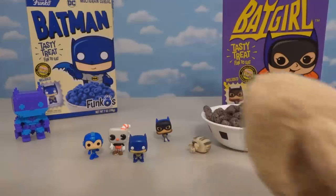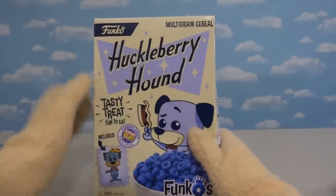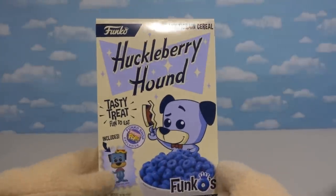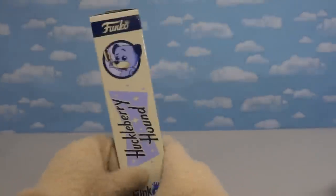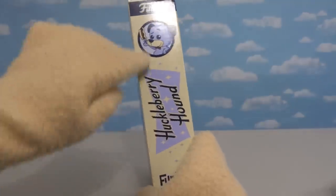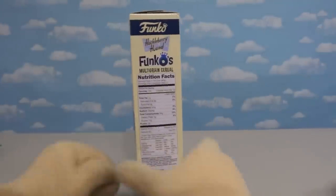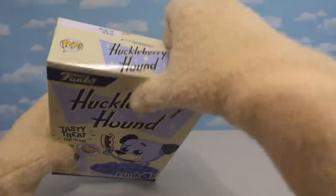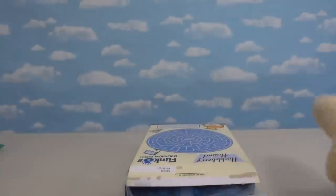Oh, quiet you. Yeah! All right, and the last cereal we have here is the good old Huckleberry Hound cereal, which is found only at the Funko Shop. Cool. And inside this, we get a figure of old Huckleberry Hound himself. All right, so if we turn to the side, we get that classic logo. We get a blue maze on the back, gobbledygook on the side, and good old Huckleberry Hound standing over his blue cereal. How blue, you ask? Well, looks just as blue as the Batman cereal.